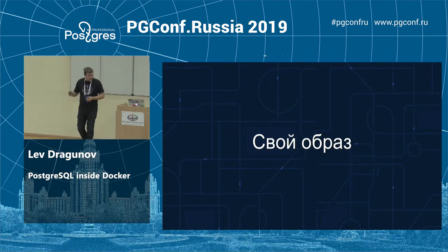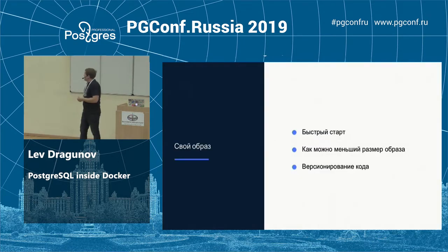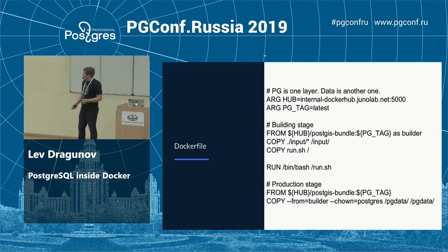But if you want to have your own Docker, how do we set it up? What do we want from our Docker? What did we want? Verification, quick startup, and less weight, because it takes time to be deployed to different machines. So we wrote our own Docker file, so I want to say a few words about its structure.